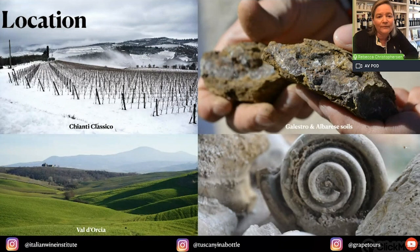And then we have the Val d'Orcia Valley to show you, which is such a beautiful place. It's in between Montalcino and Montepulciano, and here it's looking south on the Monte Amiata, that large extinct volcano. It's a modifying factor climatically to Montalcino. And then I told you about the fossils, so I wanted you to see that it's real. This one was found on the southern side of Montalcino.